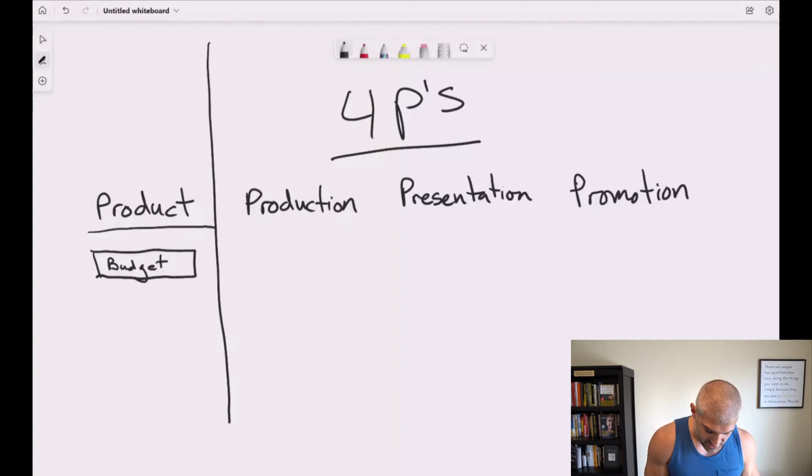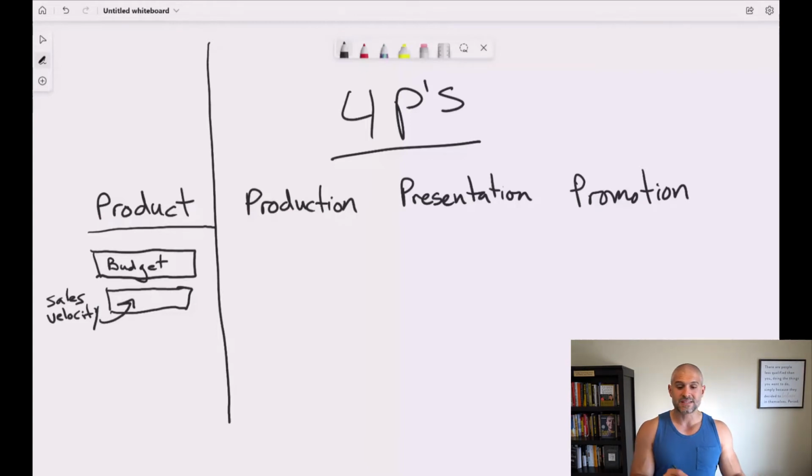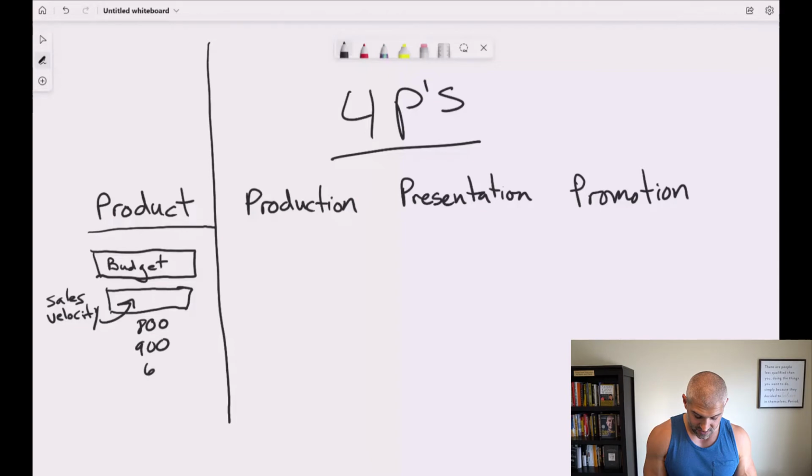And once we have our budget, the next way that we can filter this down is that it's going to help us understand the sales velocity. That's going to be number two. Because based on your budget, that's going to tell you how many units or what type of sales you can start getting into as far as products go. Products that are selling 800 units a month or 900 units a month or 600 units a month, usually that sales velocity is going to be outside of the budget. If you have a 5K budget, sometimes that's going to be outside of those numbers.